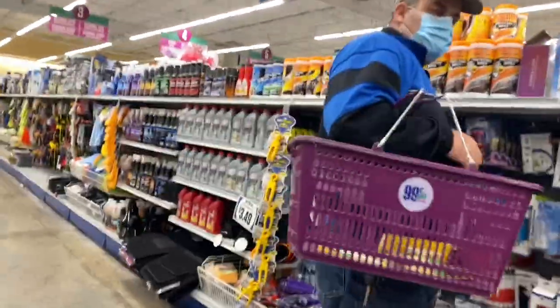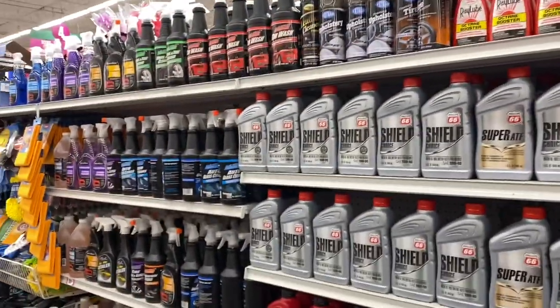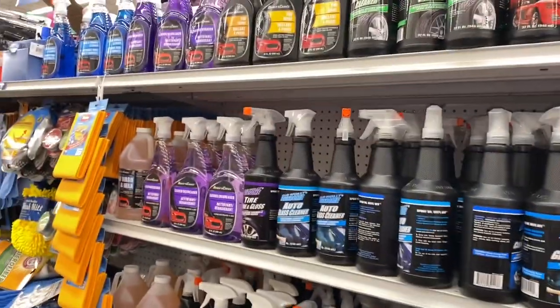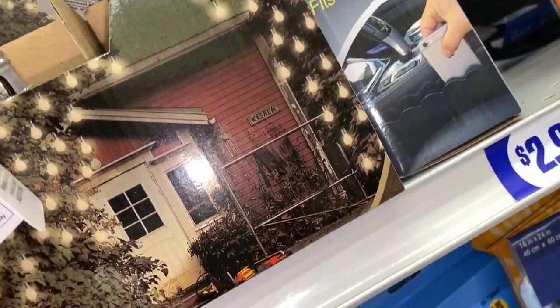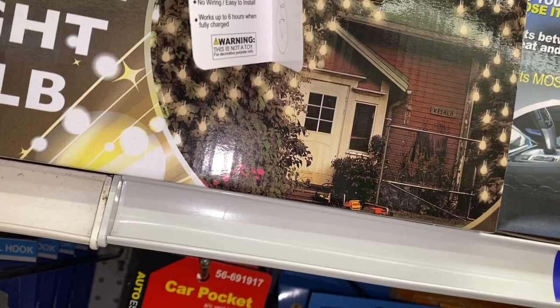And today I'm just going to show you, go down aisle for aisle, show you what they have in stock and what you can find. You know the 99 Cents Only store has other items for other prices than just 99 cents, and sometimes they have some very unique items like this solar light bulb that I ended up purchasing so I can hang it up in the van. I want to see if it gets some light, y'all, and if I'll have light at night. I want to see how it works. It was only a dollar.